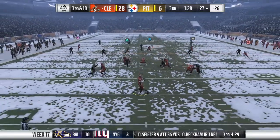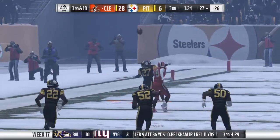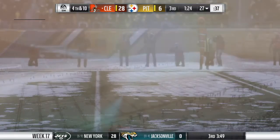Back to throw. He's going to loft one deep left side here. And incomplete. He can't hang on. Would have been a nice catch. Instead, it brings up a 4th down.